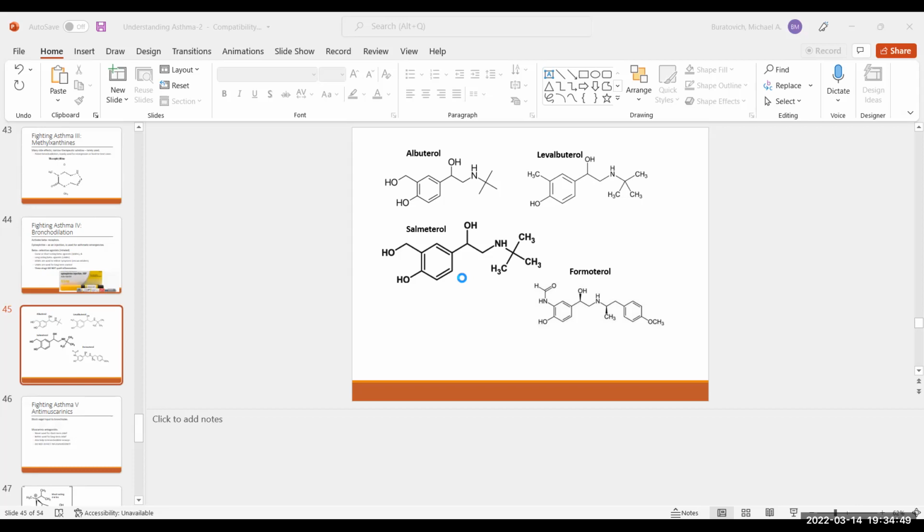So here are just some structures of ipratropium, tiotropium. Remember, tiotropium, long-acting, ipratropium, short-acting.